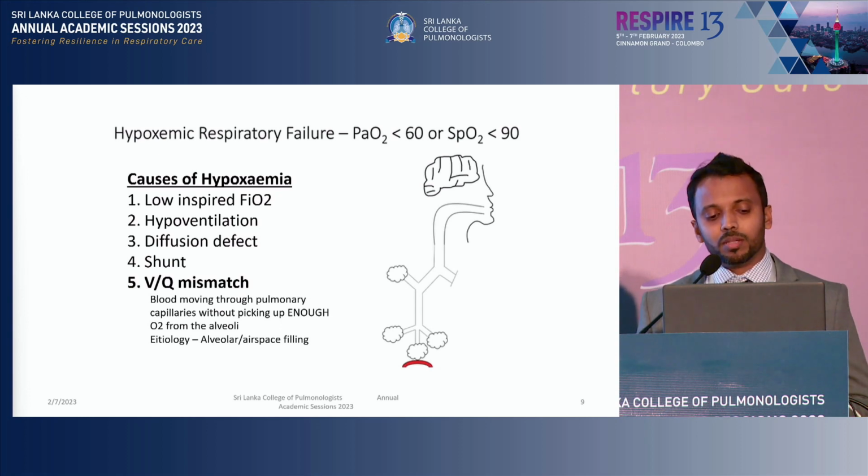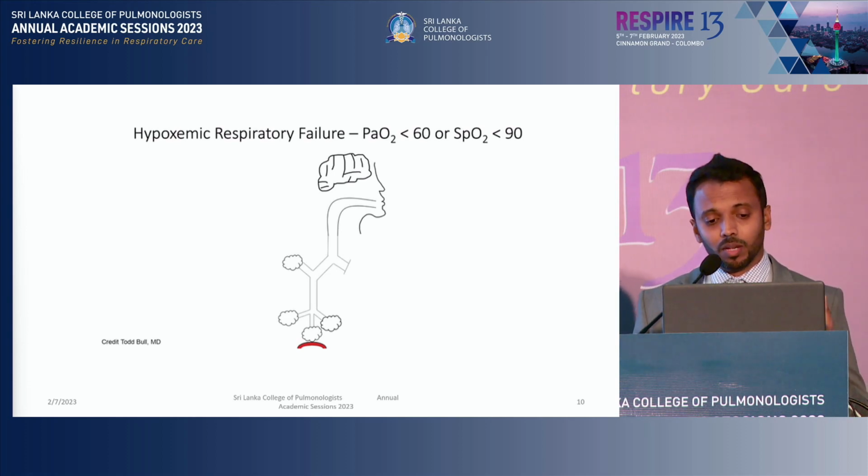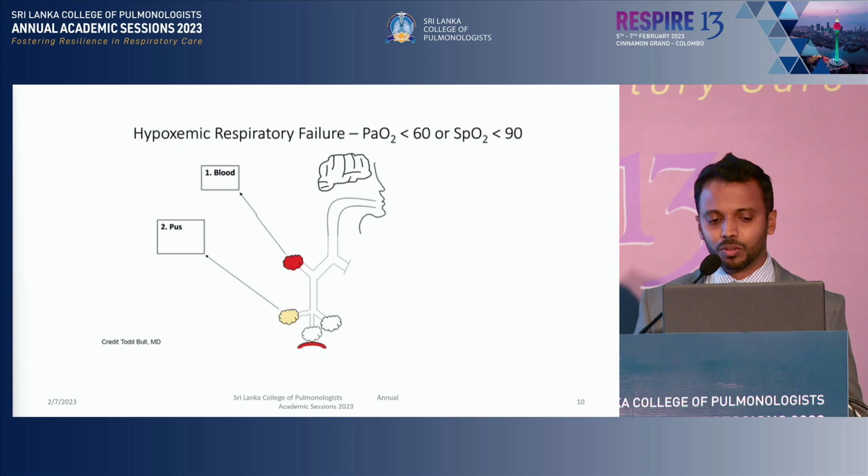So in simple words, what happens is blood moves through the pulmonary capillaries without picking up enough oxygen from the alveoli. So there's something inside the alveoli which impairs the normal oxygen diffusion to the capillaries, an alveolar filling or an airspace filling, which impairs this process. For the differential diagnosis of the causes of this air space or alveolar filling, the things that can fill up these alveoli, the common things are blood, pus, or water.